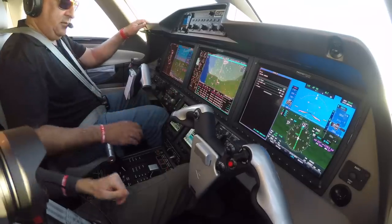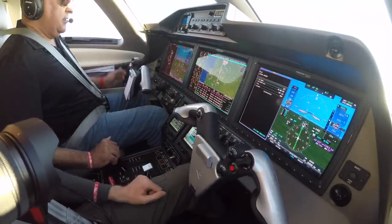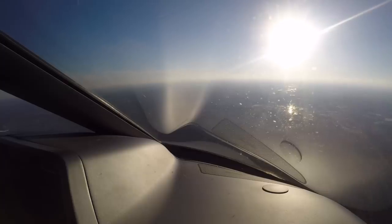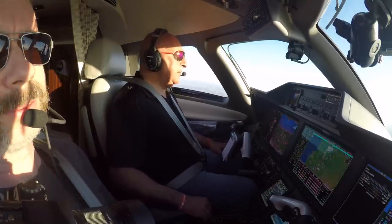Here comes down. Left turn 010, 190 knots. Speed checks. Left turn 010, 190 knots. 170 to Kirk, and then we'll configure for landing, and then you can run the checklist.